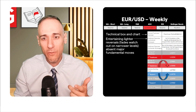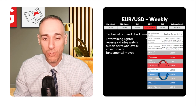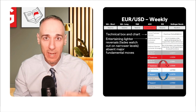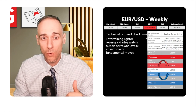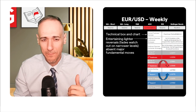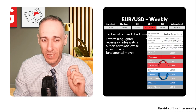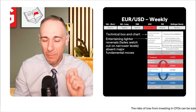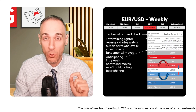And that means that when it comes to conformist strategies, it's the usual. You're selling the first resistance after a significant reversal, buying the first support after a significant reversal. Because it's the weekly time frame, because these are larger levels, a lot of times though there are those that want to entertain fades or lighter reversals. I mentioned before that absent major fundamental moves, you can entertain both fades and reversals. I want to say, though, for fading strategy, you might want to be a little more careful just because levels have narrowed a little bit. We're going to get to that in just a second when we look at RSP to first.